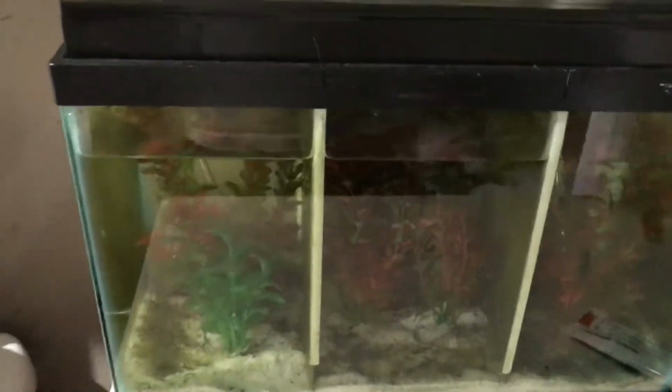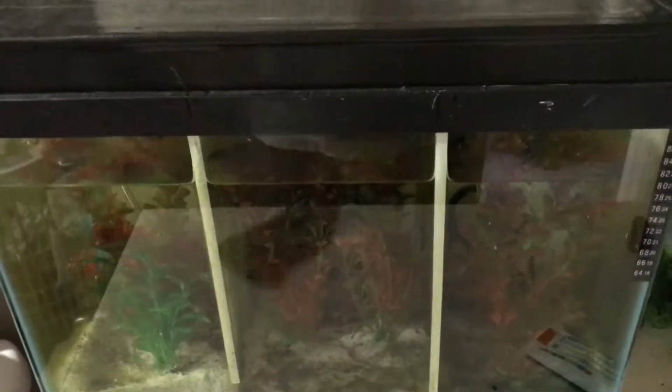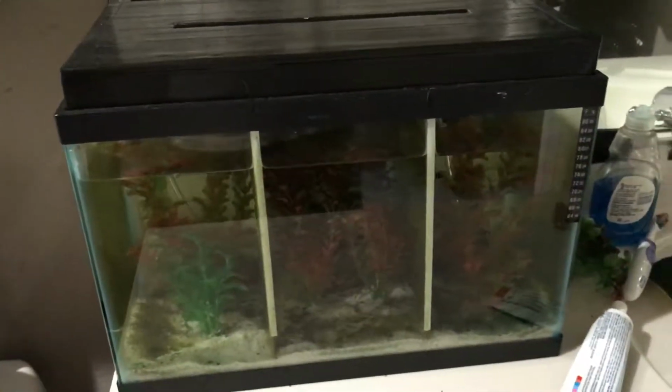So what I'm going to do is clean out this tank, remove the dividers, clean off the algae, do a fairly hefty water change, take a heater from the goldfish tank and put it into this tank, and wait for this tank to get to temperature and drop the angels in. And of course, I've also got to reattach the lights and whatnot. So I'm going to go and do that now.